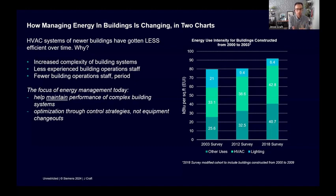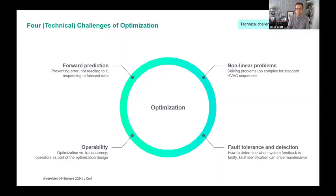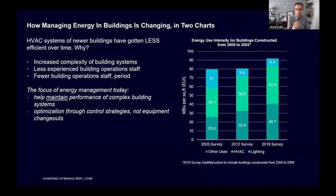So all those things that we were putting in, the digital controls that enable dynamic resets, variable flow systems, and even more complex systems like chilled beams, these all deliver less energy usage if maintained and operated properly. However, that requires an investment in technology and training in order to make them continue to work the way they're supposed to. However, building staffs have gotten leaner, they've turned over, and we have less experienced folks operating these buildings. And as a result, these buildings are backsliding.